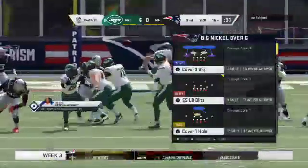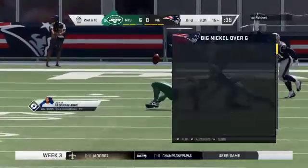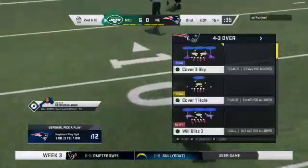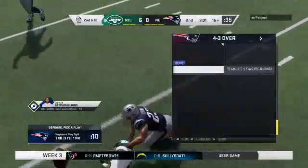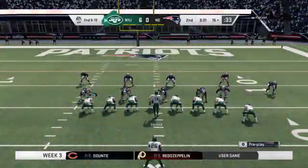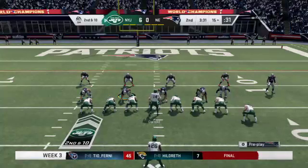Throwing on 1st down, but this one winds up to be incomplete. Didn't have a receiver open downfield, and as it turned out, couldn't even find his outlet man because of the coverage. It was way too tight, unable to find anyone open. So now 2nd and 10 after the incompletion on 1st down.